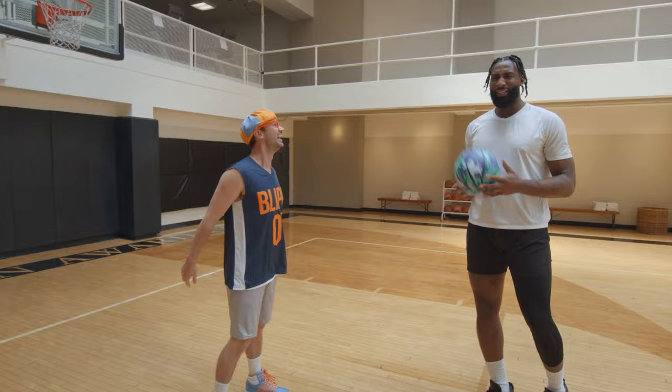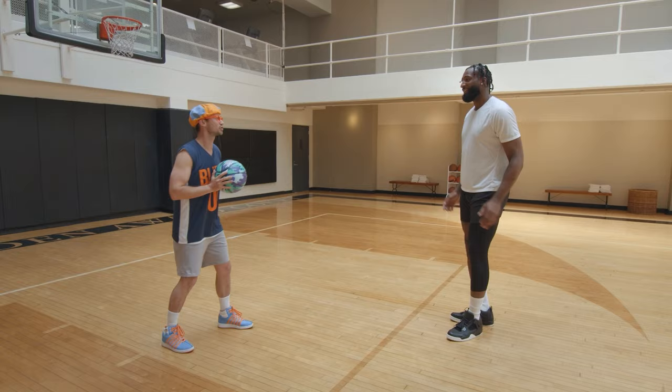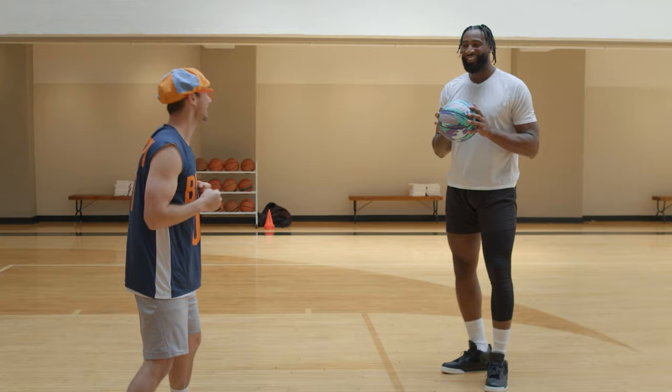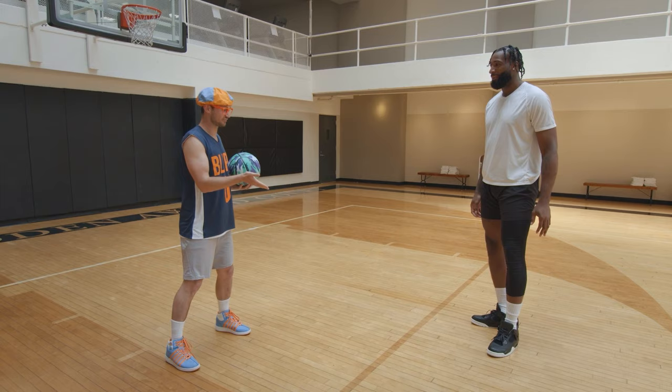We're going to work on passing now. Okay. So there's two kind of passes in basketball. Uh-huh. There's a chest pass. Whoa, chest pass? Is that when you throw it directly to your teammate's chest? Yes. All right. Try it. Nice. There you go. So that's a chest pass. The next one is bounce pass. Whoa. Does that mean you have to bounce it to your teammate?